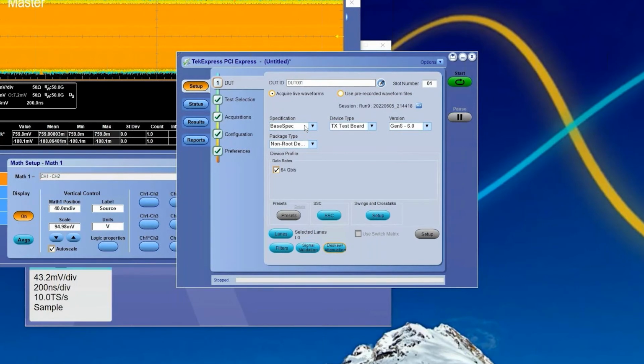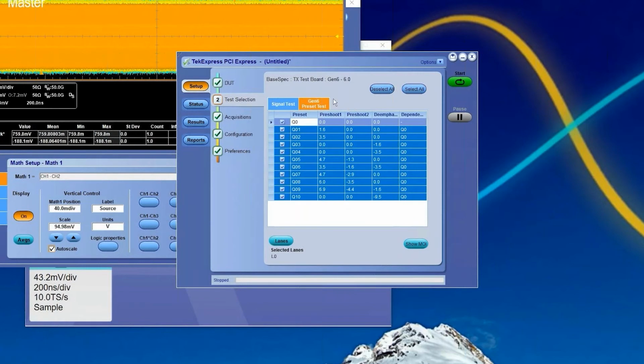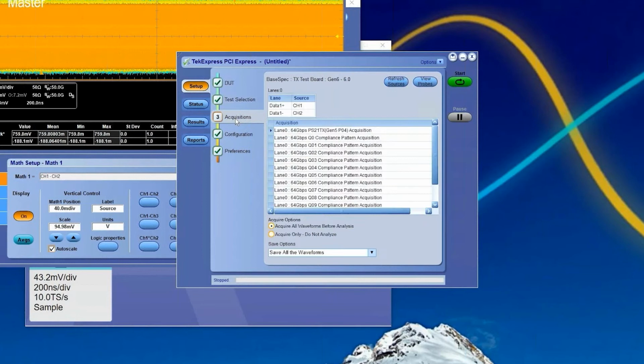Once we have a DUT panel configured, so that we know what generation we want to test and what the type of the device is, we can move on to the test selection, and all the test items according to the generation and type of the device will be loaded. We can also individually enable or disable independent test items, either on signal test or preset test. And then we want to make sure the connection from the signal to the scope is set here. Once we have these configured, we can hit start.